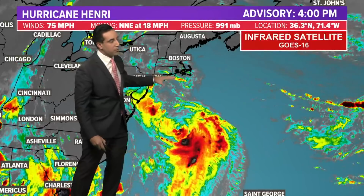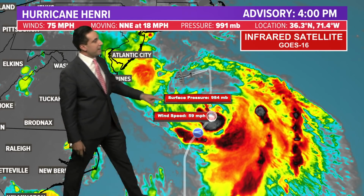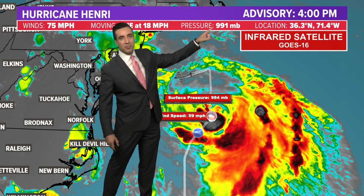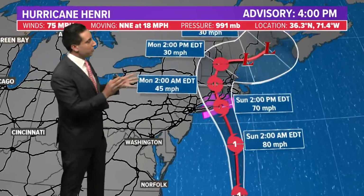And it's got a short window to do so because as it builds north, it's going to encounter cooler sea surface temperatures, and that should allow for weakening as it approaches southern Long Island by tomorrow afternoon. There's a look at the recon aircraft in there right now. They are finding that there's a pressure now down to 984. The last update was 991, so it is deepening, but again, that deepening likely is going to be a small window for that to occur.